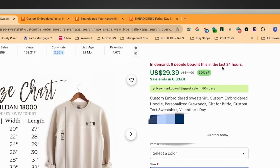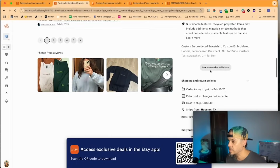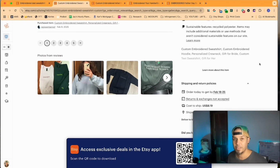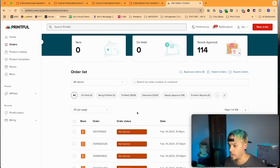So we got 6 sales in the last 24 hours too. Looking at this, $42, 30% off sale. They're selling for $29.39. And looking at shipping, ships from Houston to the United States at $8.19. So as far as Etsy telling us to stay under $6 for priority shipping, clearly these guys don't even worry about it, right? And we're going to come right over to Printful here, and I want to show you guys.